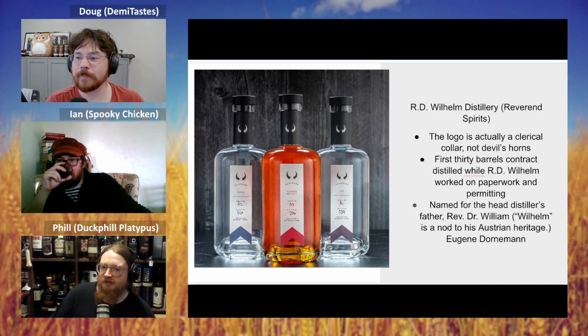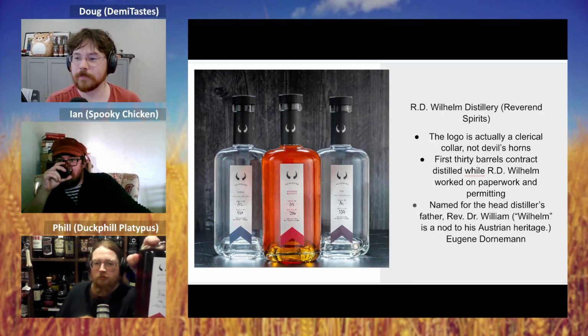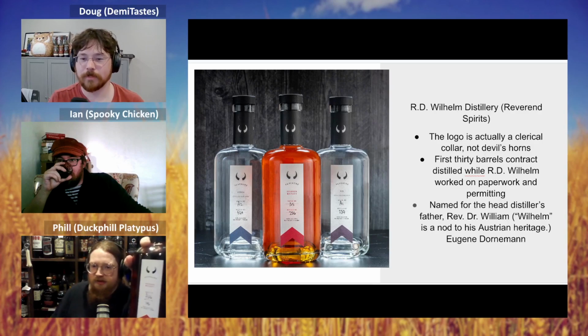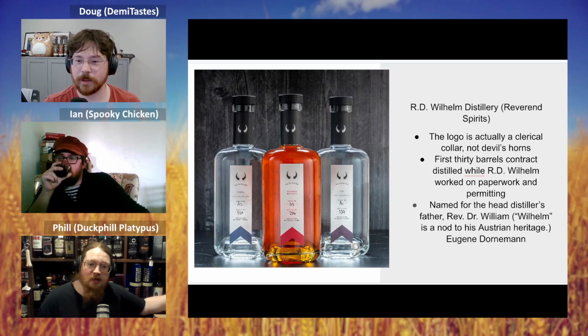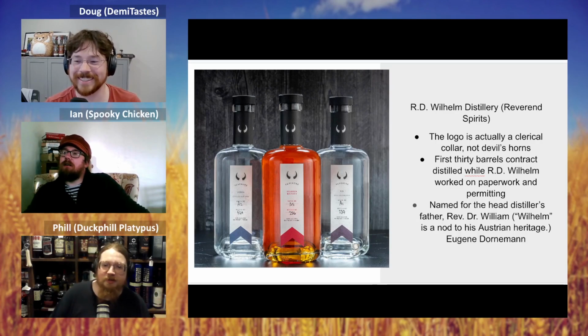R.D. Wilhelm Distillery, which is better known as Reverend Spirits. Hold that up a little longer so I can get that on screen. It's a nice, simple little logo they've got there with the bullhorns. Good looking bottle, yeah. So, fun fact, those aren't horns at all. That is a clerical collar.